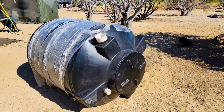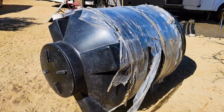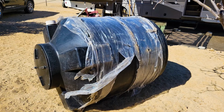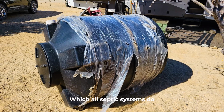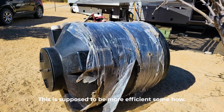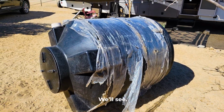This here is what is called a Rotoplas Biodigester, and it's basically a septic tank, but this one's a specialty tank that actually biodigests the stuff before it comes out. Maybe I'll explain a little bit more once it's installed, but I've got to dig a hole for that.